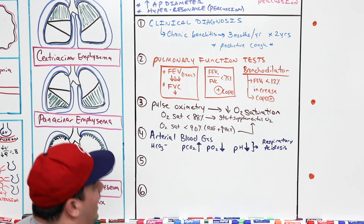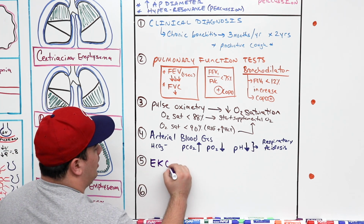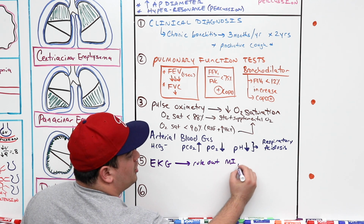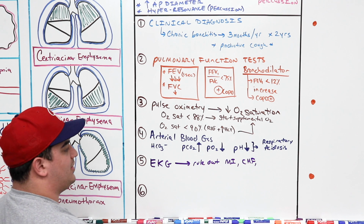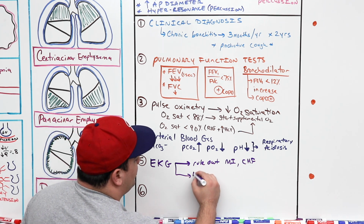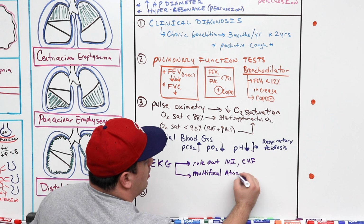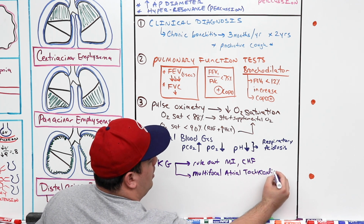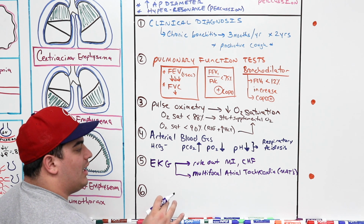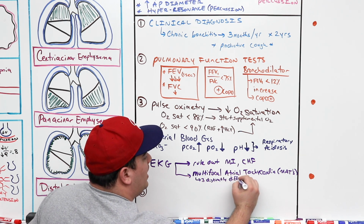So the next test that we could do here, and it's really good just to rule out cardiac disorders, is we can do an EKG. And really all we're doing the EKG for is to rule out maybe a myocardial infarction or congestive heart failure. And sometimes, especially in someone who has a COPD exacerbation, it can produce this thing called a multifocal atrial tachycardia. They also call it MAT. All it is, it causes these irregular QRS complexes, but they have 3 distinctly different P waves, one after another.